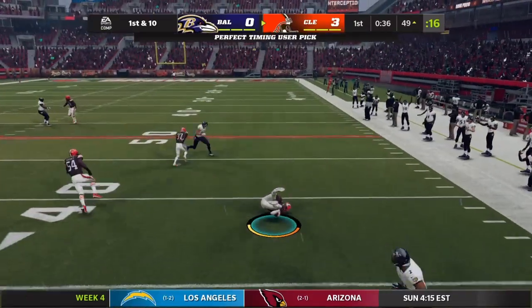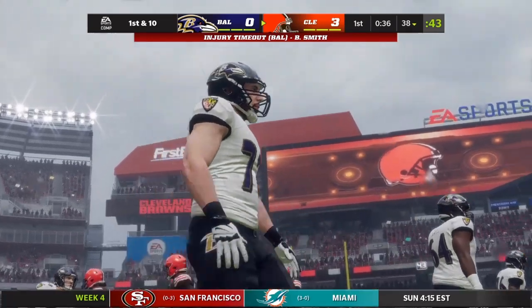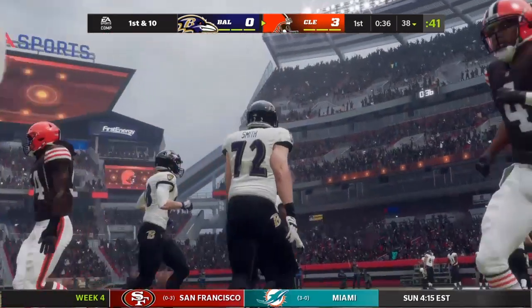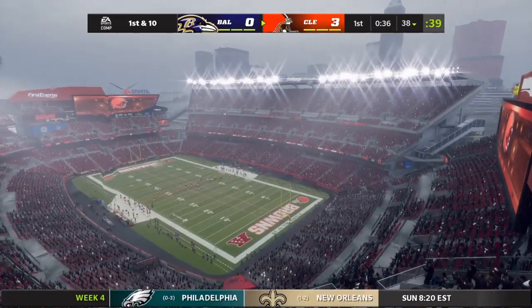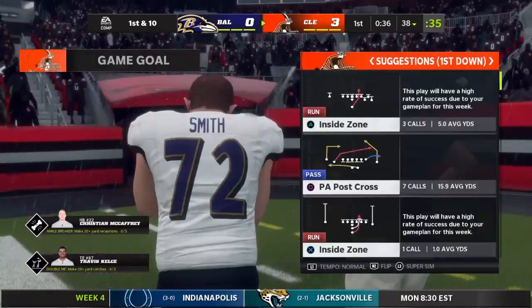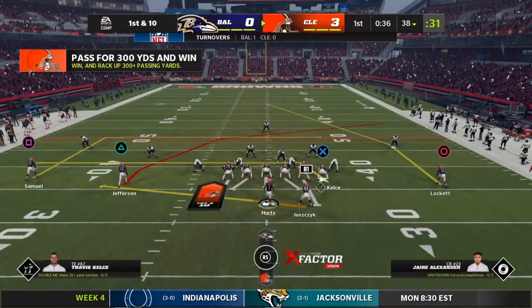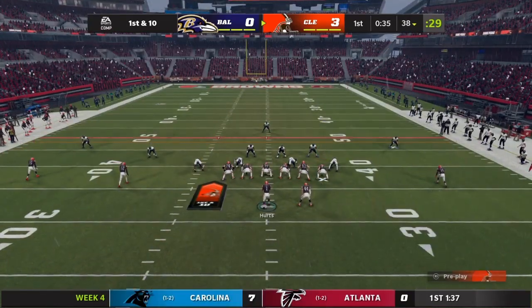He rifles one that's intercepted. It's Chris Harris with a pick. And the Browns are going to get the football there as he gets this up to the 38-yard line. Good starting field position for them as they come up 1st and 10 at their 38.